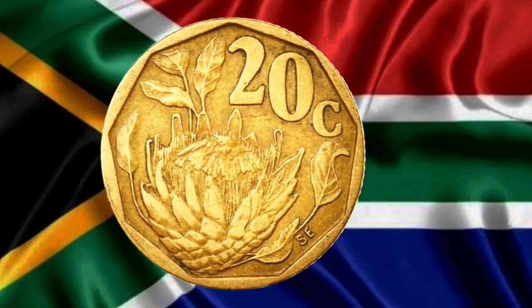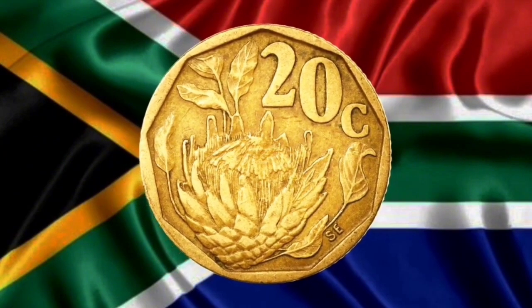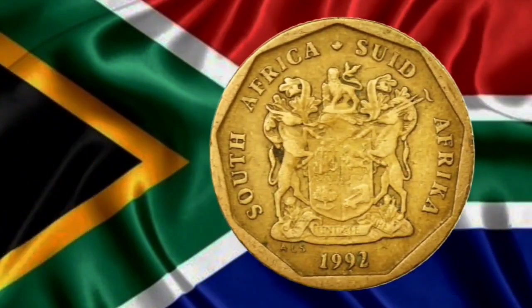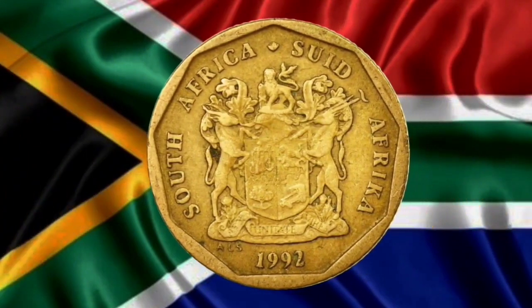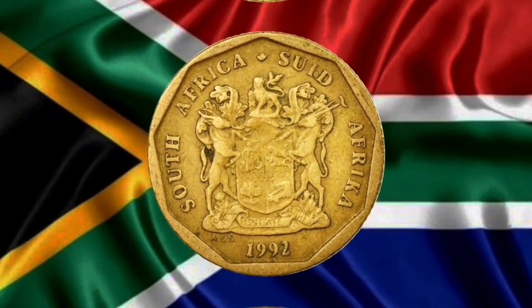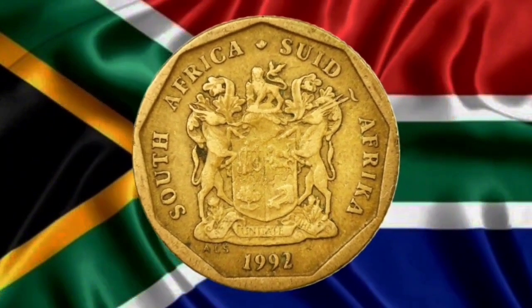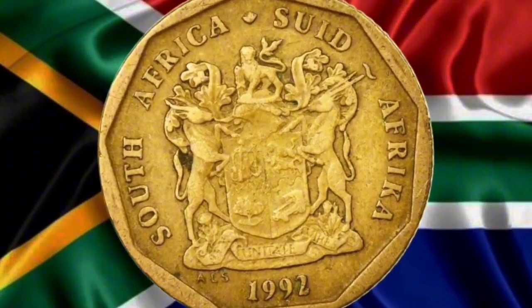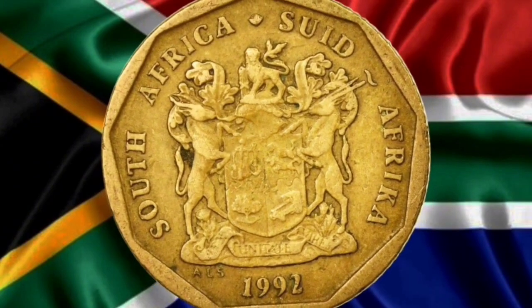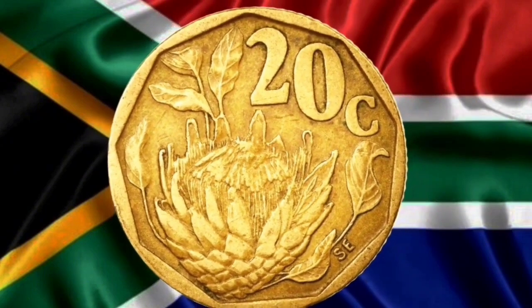Any collector interested in a 1992 South African 20-cent coin should consider having it graded by a reputable grading service such as NGC or PCGS. A high grade, especially MS 67 and above, can substantially increase the value. It's also important to consider the coin's provenance. If a coin has a documented history of ownership or has been part of a famous collection, its desirability increases significantly. That's why research and documentation play a vital role in coin collecting.